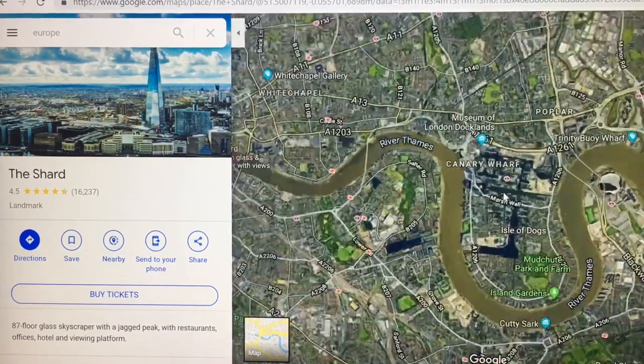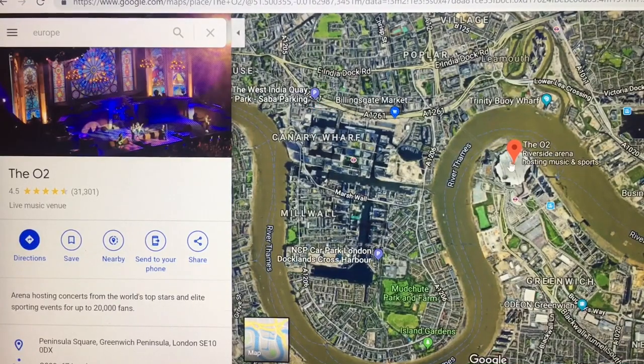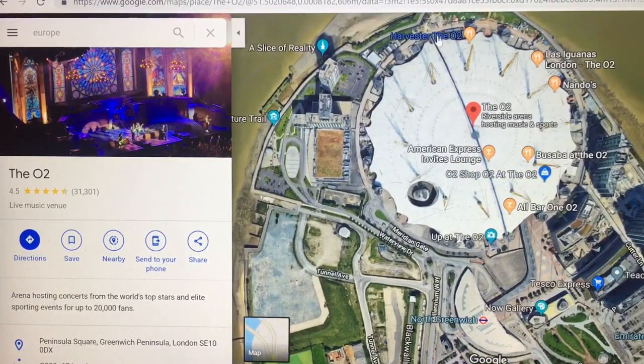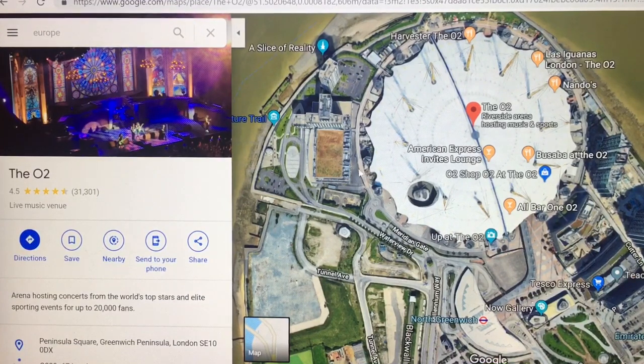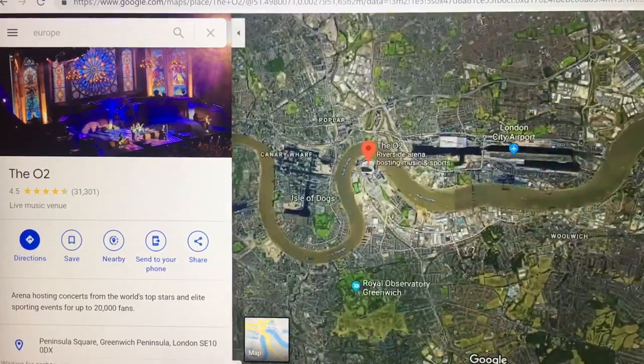Down here. And the O2 is here. Arena hosting concerts from the world's top stars and elite sporting events for up to 20,000 fans. You can also have a walk across the top. It looks terrifying. And that, by the way, is Greenwich.